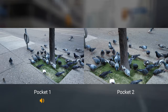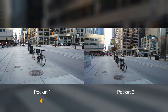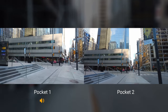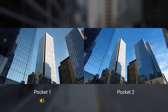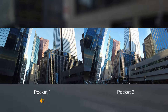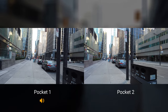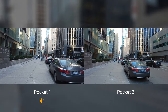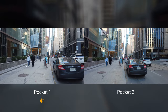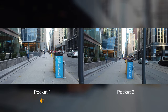Zoom in on these guys. Certainly much easier to frame skyscrapers into the shot with the Pocket 2. And even though it's on slow mode, the gimbal seems to move a bit quicker, not much. So I'm now walking east on Adelaide Street West. And that giant head is about to appear on the left side.